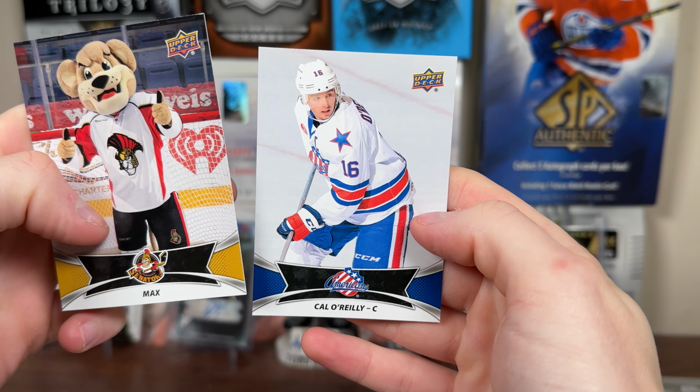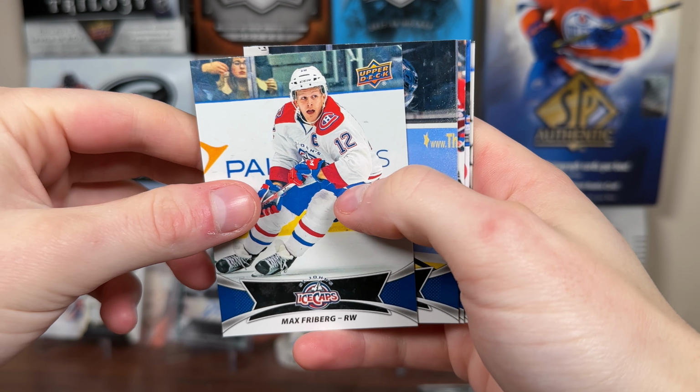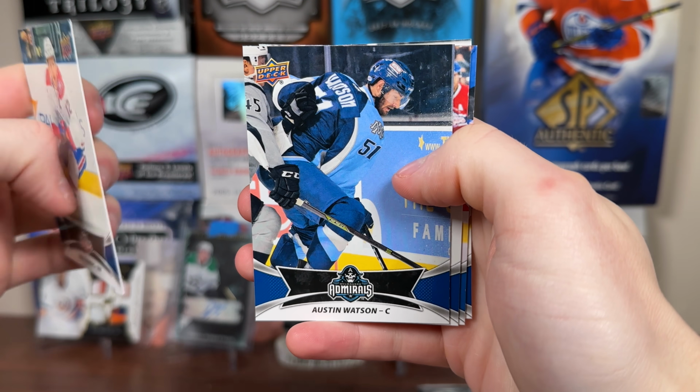That's one of the inserts. And Cal O'Reilly, Ryan O'Reilly's brother. Then a guy like Saros or Demko would be cool, but I wouldn't mind some more exterior names. There's Max Freiberg, a rookie with the Ducks in like 14-15. Austin Watson, decent name there.